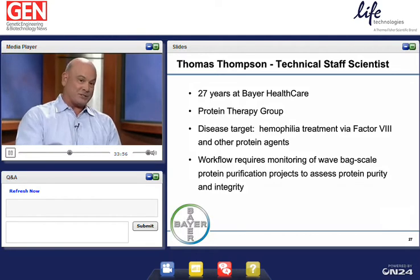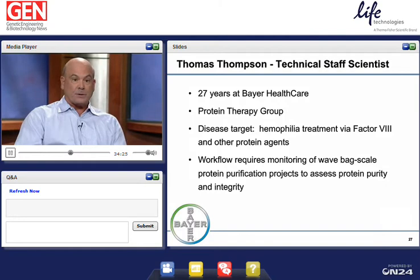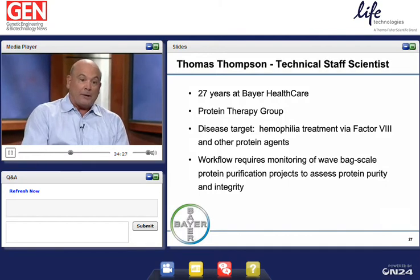Also, I wanted to just step back here. I work in a protein therapy group, and we target the disease hemophilia, so we're working with a lot of clotting factors 7, 8, and 9. And it's really important what I'm doing now. I've been transferred into a new group where a lot of protein expression is done, and I've been asked to analyze small-scale transient transfection samples to see which were the best candidates to scale up to 10-liter wave bag format. So what I am doing now is taking these samples.